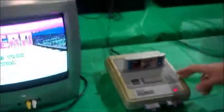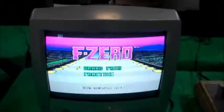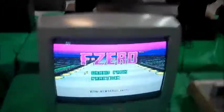The Nintendo, Super Nintendo, SNES, F-Zero. It's one of the best games ever that really showcased the graphics of the new 16-bit machine.